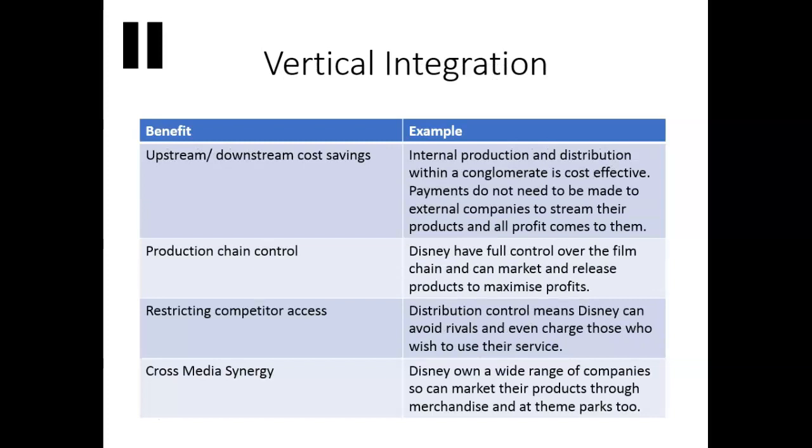If we look at vertical integration, then this also gives Disney a number of benefits. The first of those is in cost saving yet again. By being able to produce and distribute texts internally within the conglomerate, again, this is a cost-effective strategy. They do not need to make payments then to external companies, and also any profits that they gain come directly back to Disney and not, again, to outside companies.